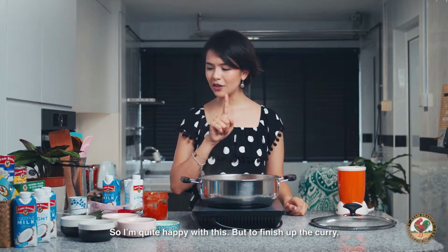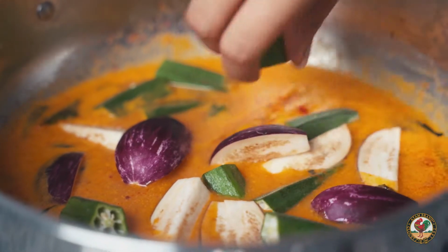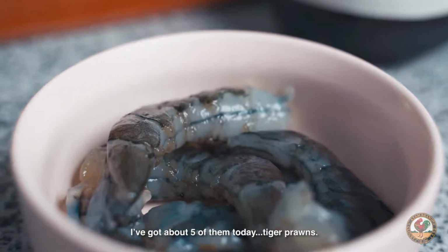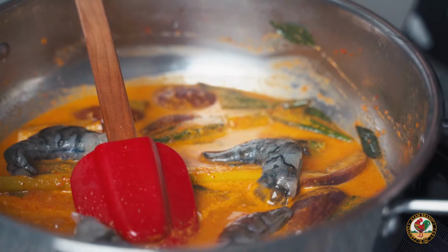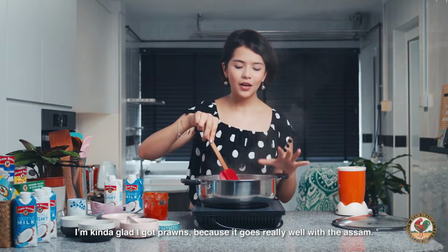But to finish up the curry, I'm gonna put in my eggplant and okra, which I found on word search. The vegetables are nice and soft. I'm gonna add in the prawns. Got about 5 of them today, tiger prawns. So just deshell them and devein as well. That's in. And you know what? I'm kind of glad I got prawns because it goes really well with the assam.